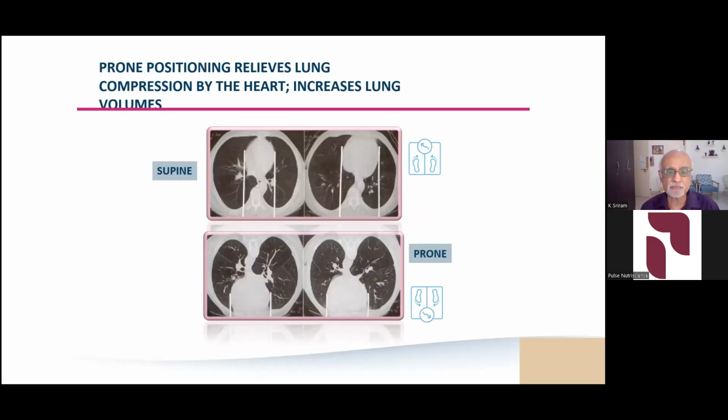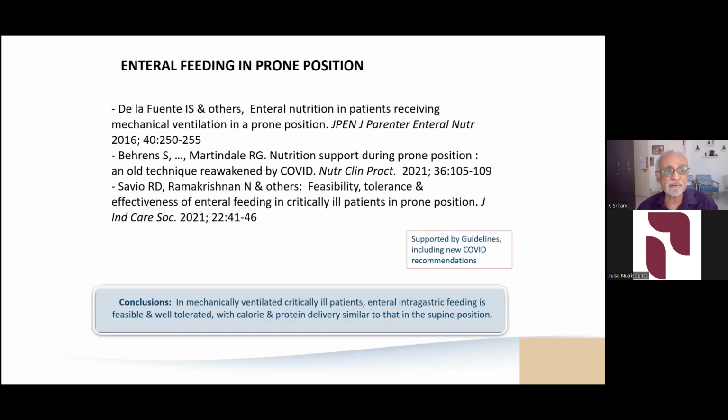Now, about the prone position, you know that during the COVID situation, many patients were nursed in the prone position with the face down. And that is because, as you can see here, the lung volume increases in the prone position. And because the lung volume increases, you will find that the patient's ventilatory status is better. That is why the prone position was used.